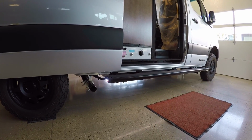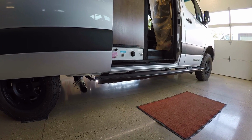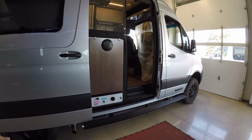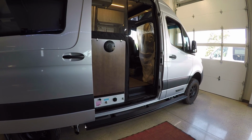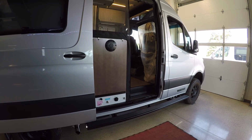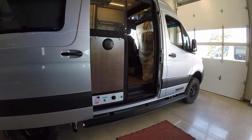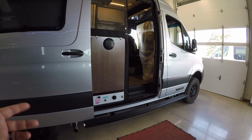We do have 3 Group 31 batteries on board here, so we have lots of battery power. We can run our induction stove top right off the batteries. Anything we want. We have a nice powerful 2000 watt sine wave inverter in there, so we can plug anything into a wall outlet we want to use. So it's going to be really great for off the grid. So we have the 4x4, which is awesome. You can get anywhere. You have solar on board, 200 watts of solar.